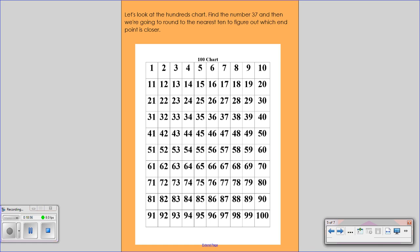All right, so let's look at a hundreds chart. Raise your hand if you've seen a hundreds chart before. Yeah, we've seen a hundreds chart before. It works the same way on a hundreds chart. I'm a big fan of the number line personally because I think you can draw them easier. But if you want a little more proof, let's pick a number.